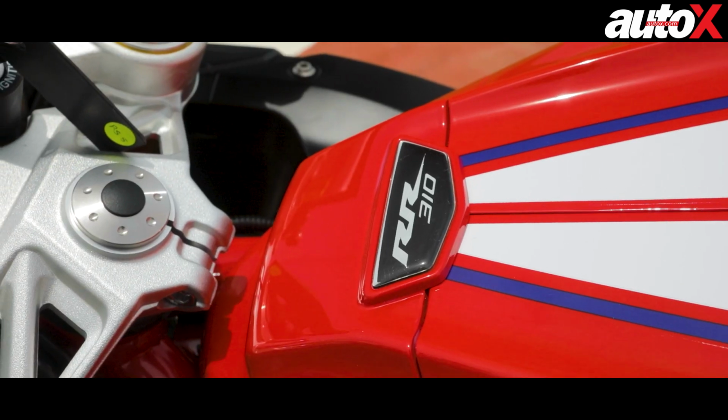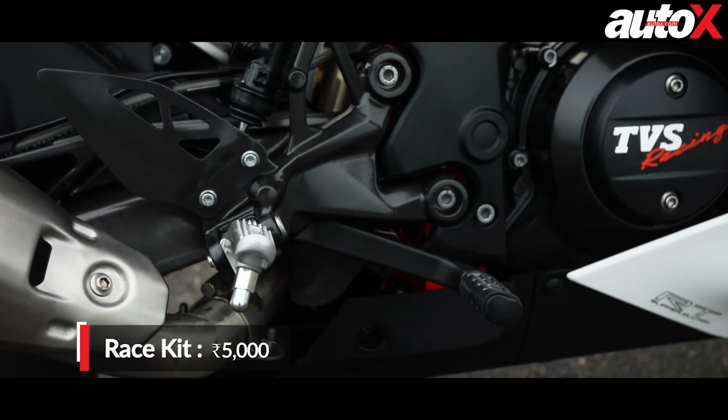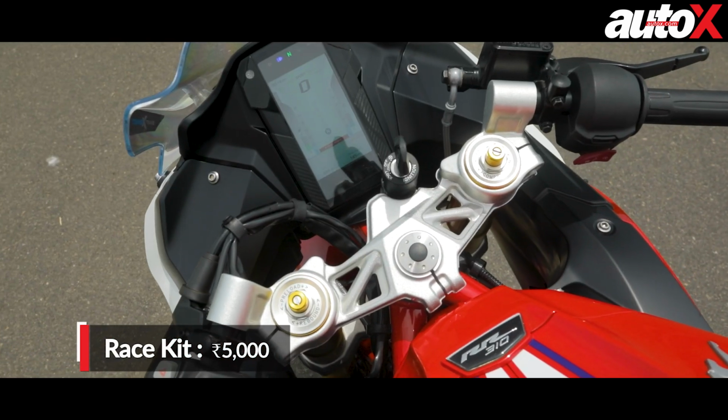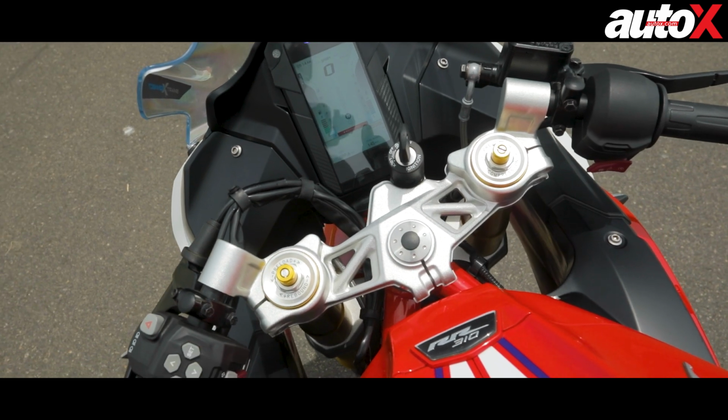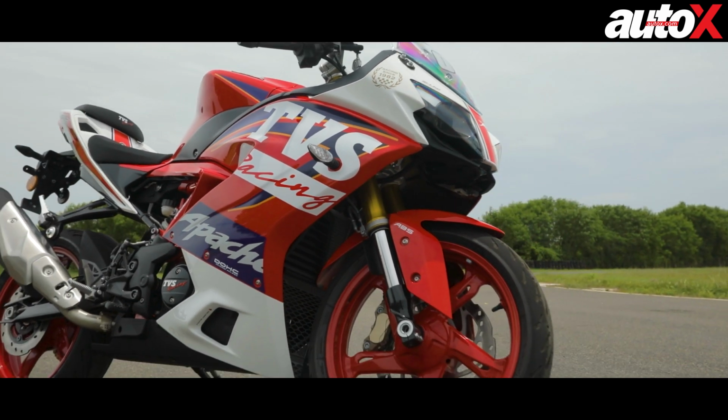The Race Kit, on the other hand, makes the ergonomics sportier. The foot pegs are raised up by 30mm and the clip-on bars have been lowered and pulled back by 8 and 5 degrees respectively. On top of this, you can now have your RR 310 in a TVS Racing livery that you see here. It looks gorgeous in the flesh.